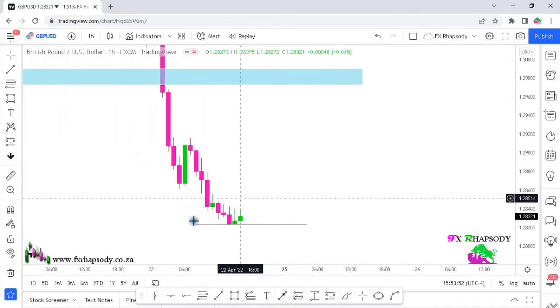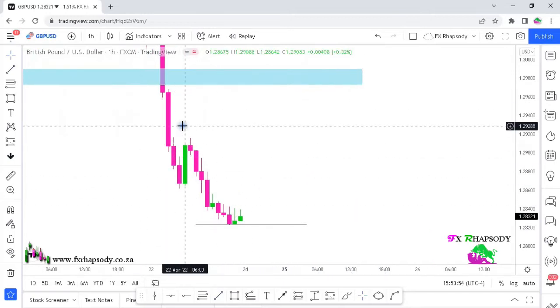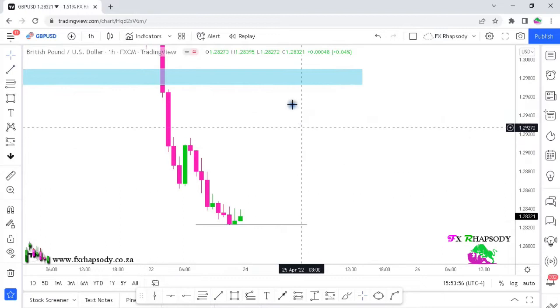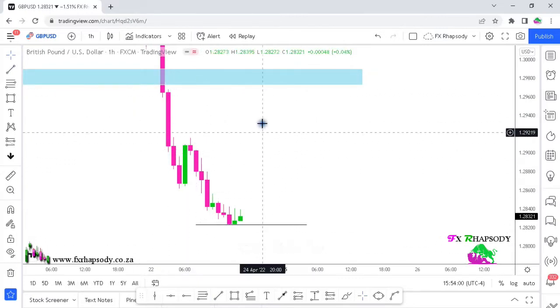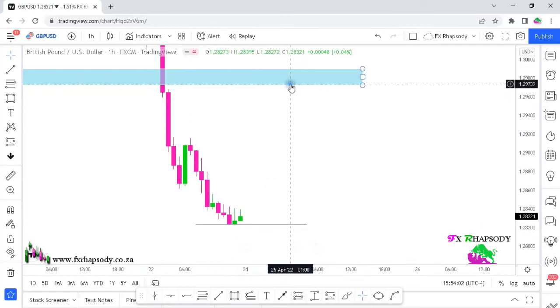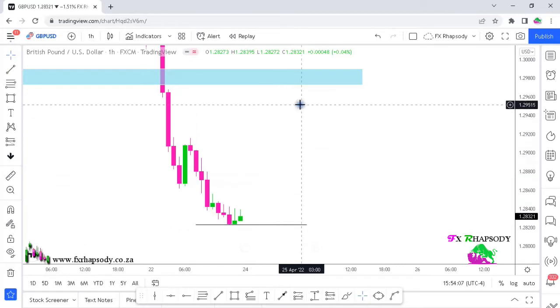So if we had to see a retracement, looking back at your higher time frames, your 4 hour and daily, if you had a push down to the downside, I would like to see price going up to that area, you know, retracing back. So we would like to see price moving in this direction.